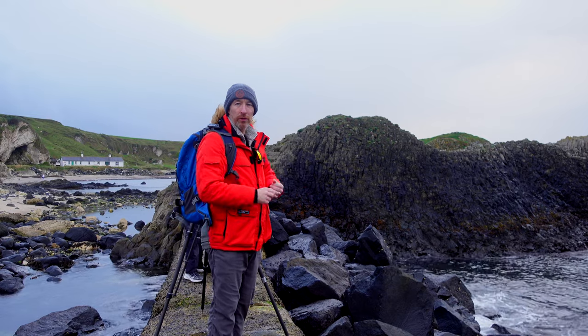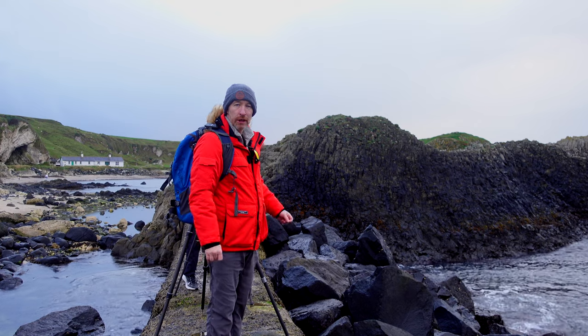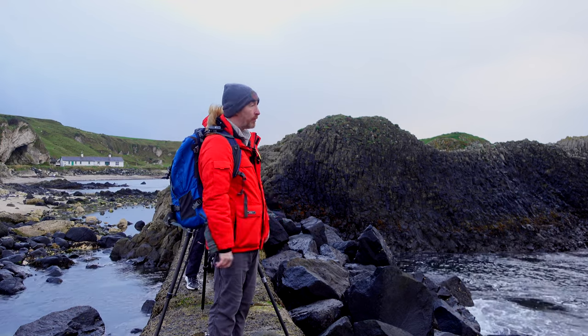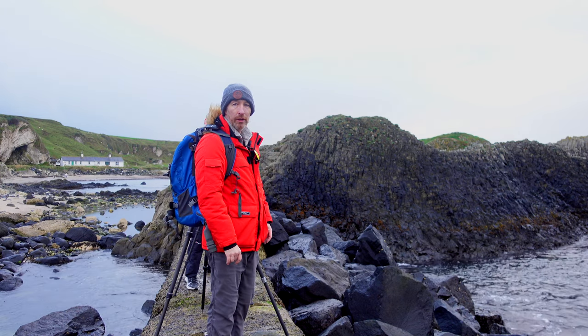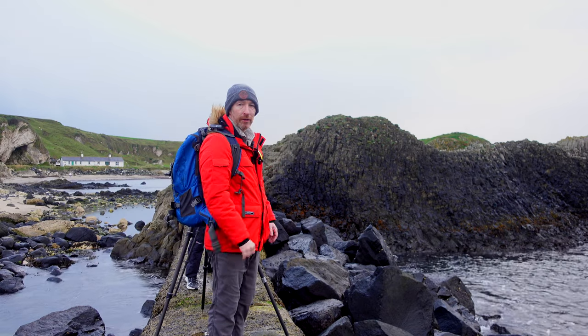I moved over further now to the center of this structure. And I think it actually works out better because I can get the water coming out either side, and then this very impressive looking stack or a bit of an island, whatever it might be, in the center of the frame. I'm still going for a long exposure to smooth out that water, and get the movement inside in the clouds as well.